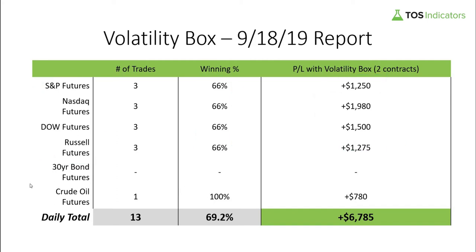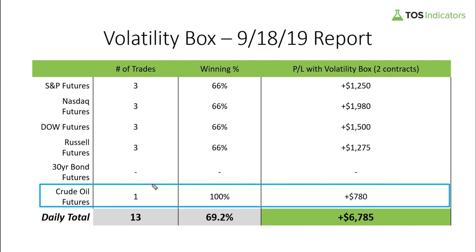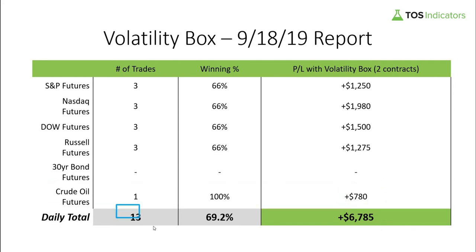We also had one trade set up in the crude oil futures, and this wasn't when the inventories report came out, but it was actually a reaction after that. We'll talk about how we used our trade plan to follow the rules and play this trade, which hit both our T1 and our T2 targets. For the day, we had a total of 13 trades, a total win rate of 69.2%, and our total P&L for the day was a positive 6,785.